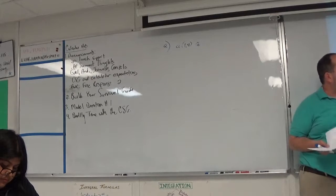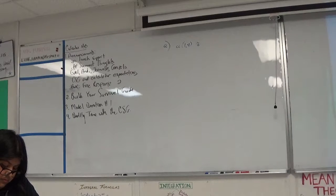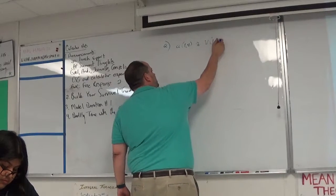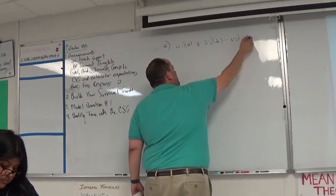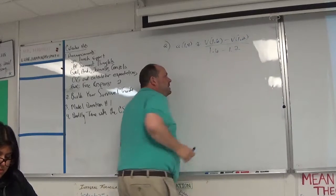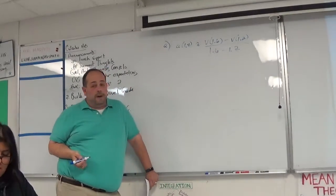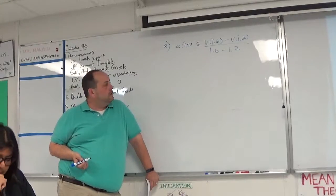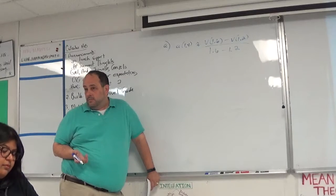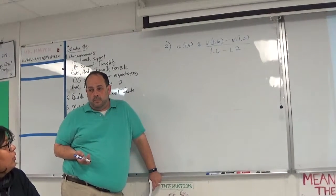What are the right points to use, Rebecca? Would it be 1.2 and 1.6? You're going to use the 1.2 and the 1.6 because these are the ones that are closest to the 1.4. And your acceleration is going to be approximately your velocity at 1.6 minus the velocity at 1.2 divided by the difference in time of 1.6 minus 1.2. Can we leave that like that? Yes. No, yes.